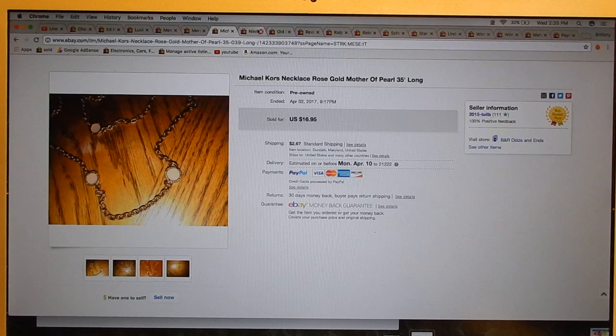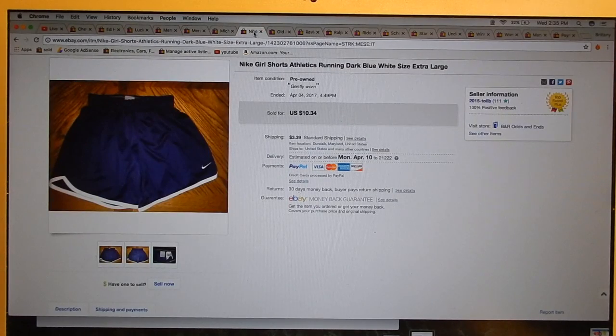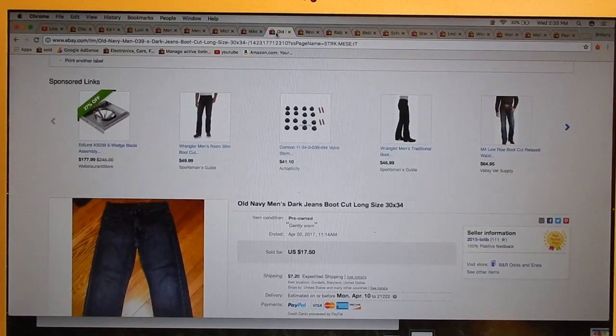Next, I have these Nike shorts. I got these really cheap over at Savers. They sold for $10.34, $3.39 to ship, so I made about $7.50 off of those.